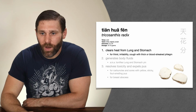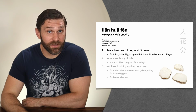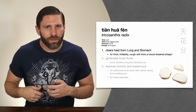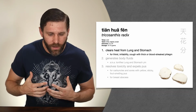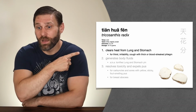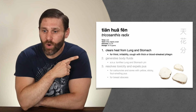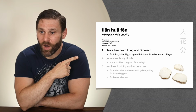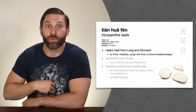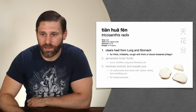Let's go through the first. Tianhuafen, in clearing heat, is specifically good for clearing lung and stomach heat. So again, we see thirst if the stomach fluids are damaged, you have stomach yin deficiency or something like that, you could have thirst and irritability. But heat in the lung gives cough with thick, yellow, difficult to expectorate sputum, or here the heat can be so bad we can have cough with blood-streaked sputum. That there's this heat in the lung, it's actually causing bleeding, so we get cough with blood-streaked sputum. So Tianhuafen clears lung and stomach heat.